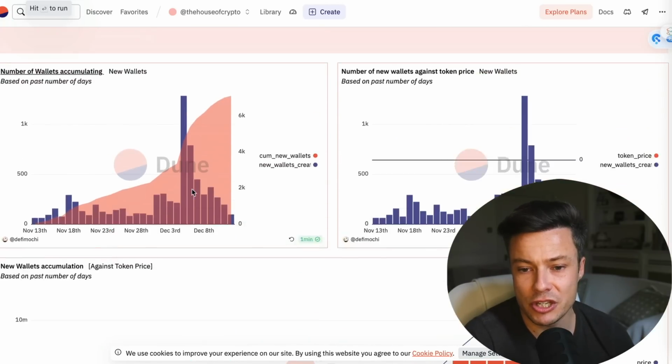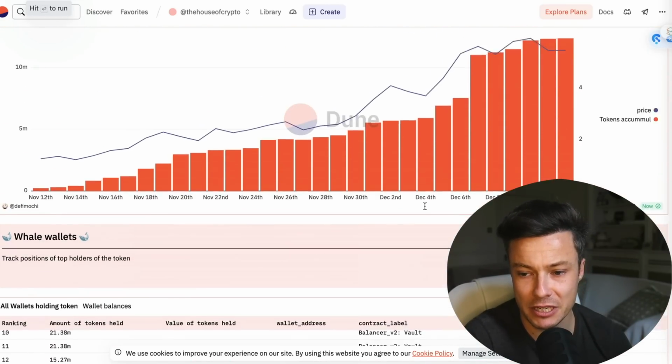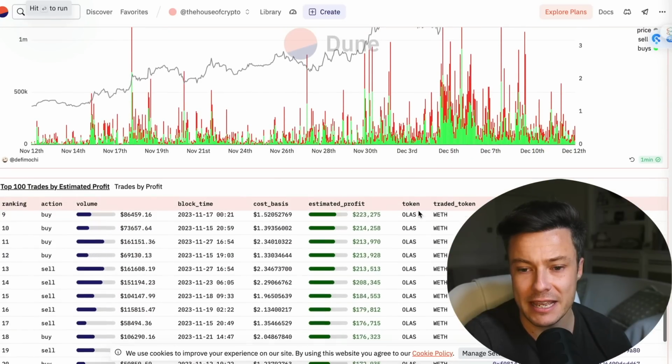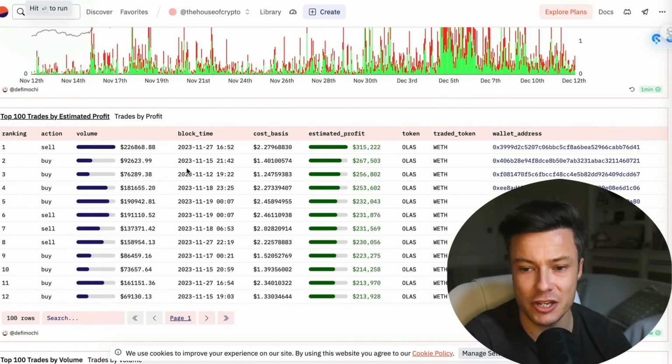Now, what can we see using June.com? Come down below, you can see there's wallets being accumulated. This is pretty good for this particular coin. Tells me that there's some good growth coming. But what I want to see at the bottom of this is this particular top 100 trades by estimated profits, okay? And you can see as well the dates at which these were occurring. Remember, I said around the 15th of November, people buying these coins, okay?